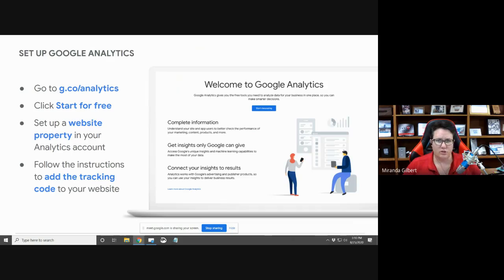So, how to set up a Google Analytics account. You are going to need to be able to access the backside of your website to put some code in. If you don't know how, reach out to your website designer. All website designers should know how to do this. So you go to g.co/analytics and click Start for free, and you're going to set up your website property. And it's going to ask you at some point to log in.